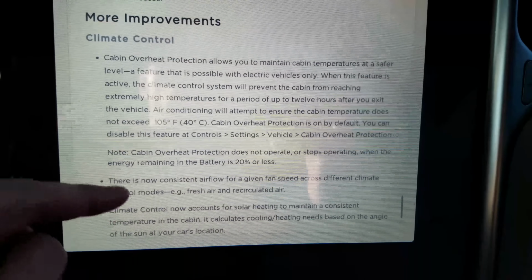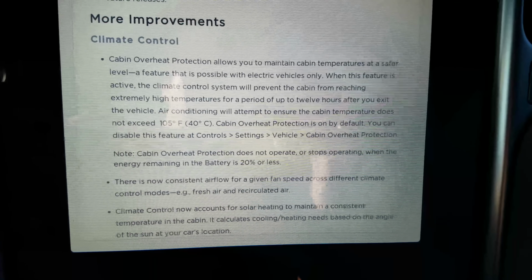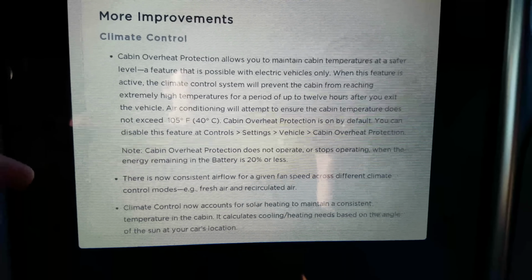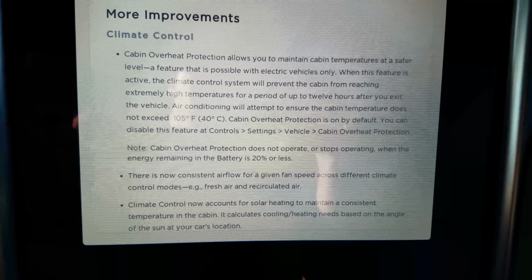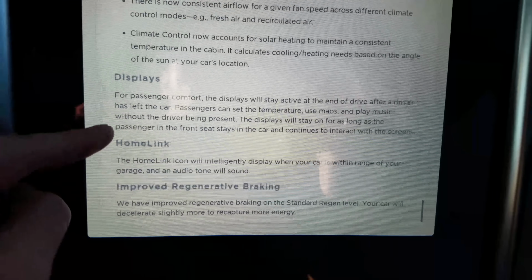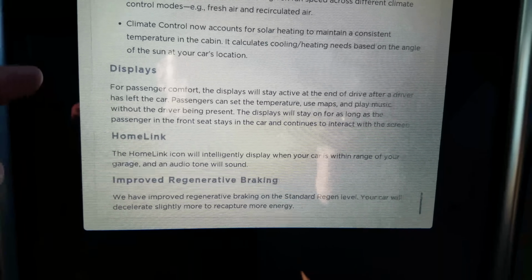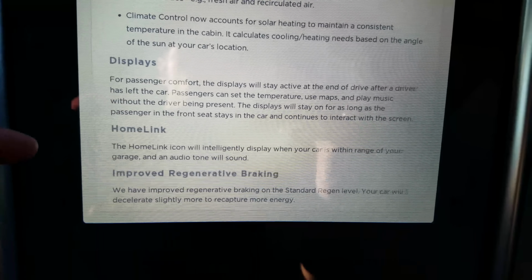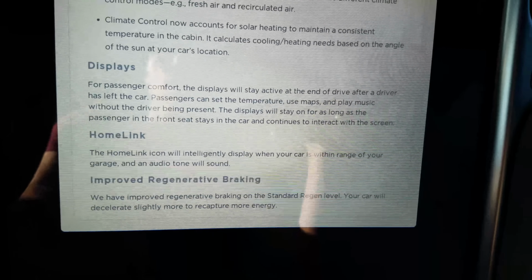Climate control, overheat protection, that's kind of nice. In case you have kids or dogs in the car. Car will never get over 105 in the cabin. I know in 8.1, Elon said that he will make that where you can change it to whatever temperature you want. That'll be kind of cool. Let's see, display. Okay, HomeLink. That'll be interesting because I use HomeLink for my garage all the time. And then improved regenerative braking. I haven't heard of anybody saying that it's gotten a lot worse or anything, so I guess we'll see.